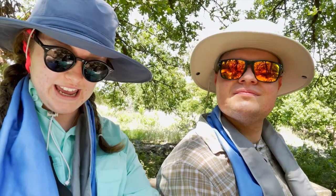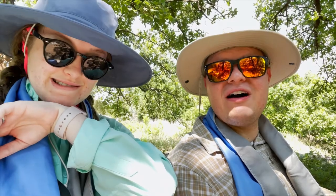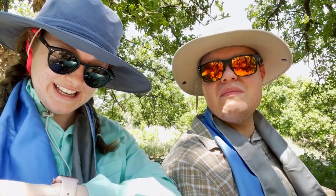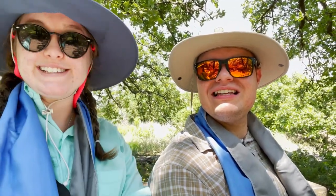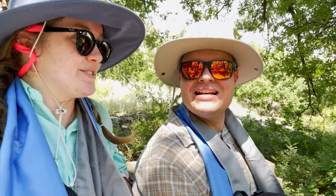Without a doubt. But yeah, this trail was shady, which was so nice because it's a hot one today. Let's see if I can check. It's probably at least 95 right now. Or maybe low 90s. It's actually only 87. So 87. Wow. But there's not a cloud in the sky. The sun is right over us.